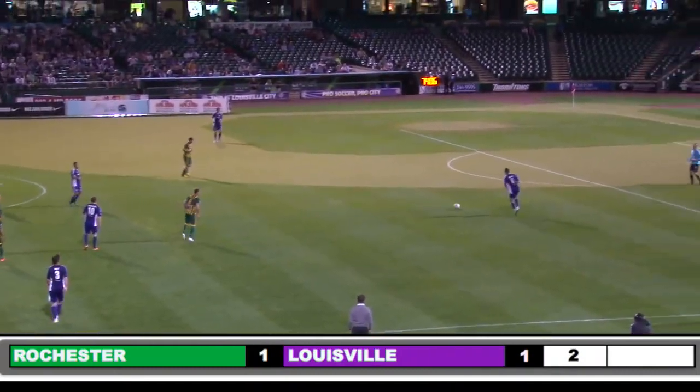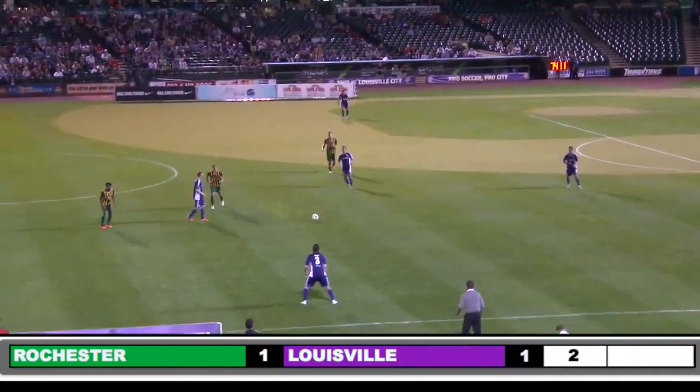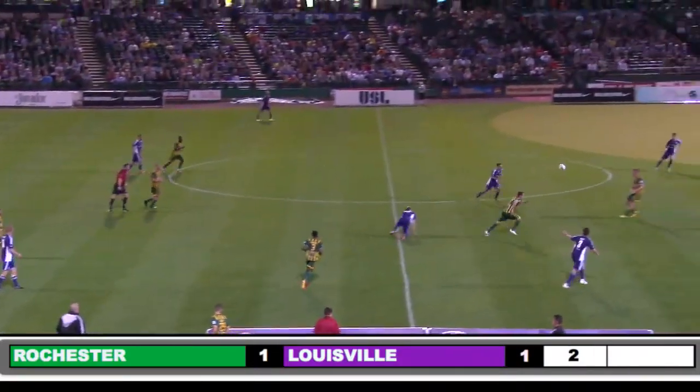Nice crowd on hand here for the 2nd match ever in Louisville City FC history. 4,722 the attendance. So a good crowd here on a nice night in Louisville.